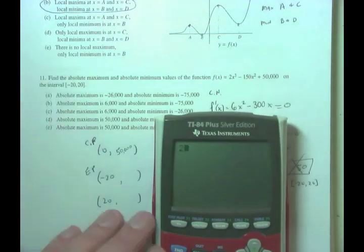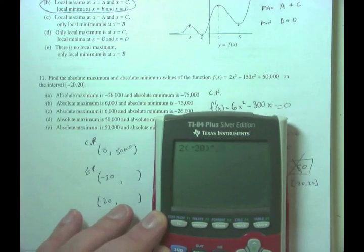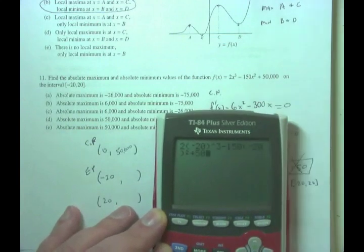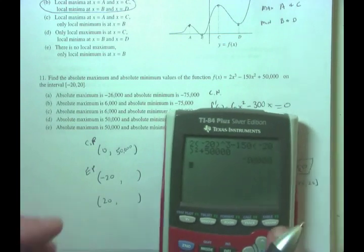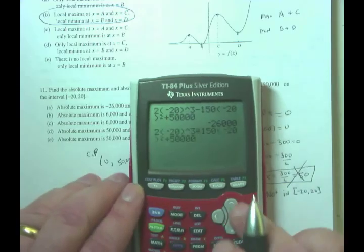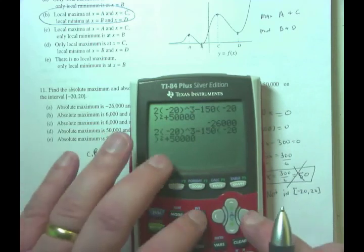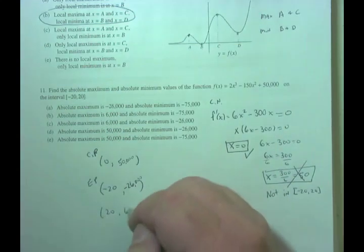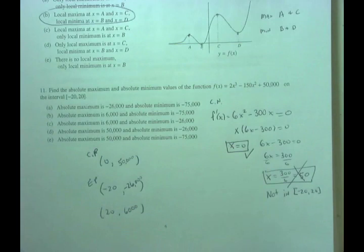All right, time for calculator again. This will be 2 times negative 20 cubed minus 150 times negative 20 squared plus 50,000. I get negative 26,000. Now plugging in 20, I'll do that one. Second entry, change all the negatives to positive. It's kind of nice. So delete the negatives here. I get 6,000.